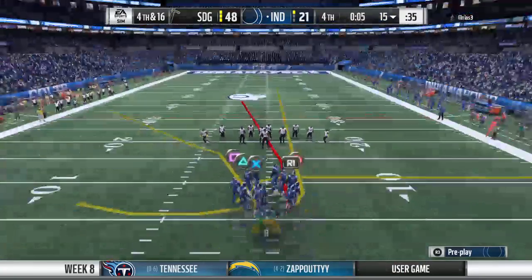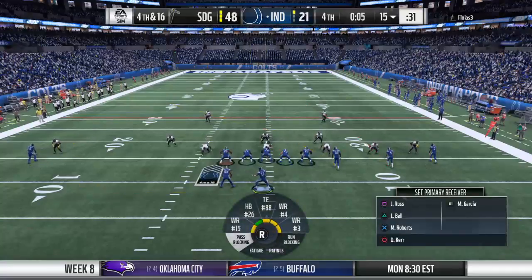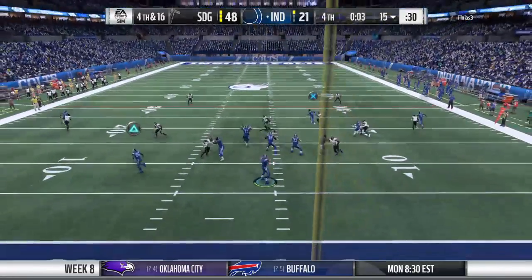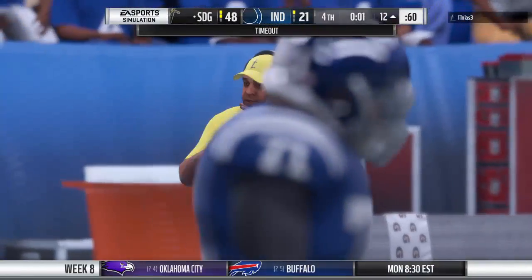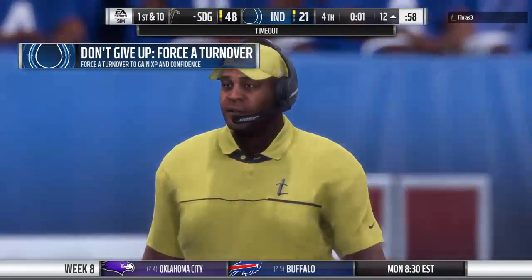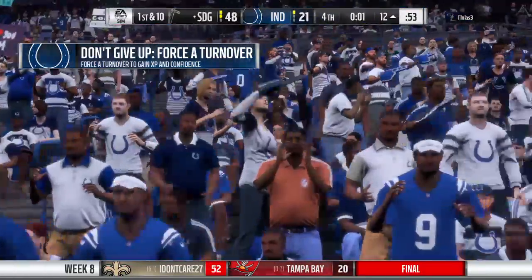All right, they're going to try and keep hope alive here on 4th down. They're going for it. One final try now for Wentz. Nowhere to escape, and he goes down. And now we'll get a timeout here. They're able to stop it with 1 second to go in this game.